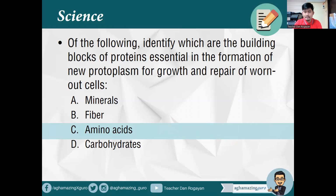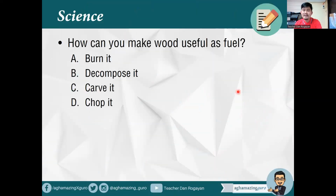Okay, next question. How can you make wood useful as fuel? A, burn it. B, decompose it. C, carve it. D, chop it. That's an easy one, right? I can see A's here. Because you are using that as a fuel, we have to burn it. So we burn it as a fuel. We use that as a fuel.